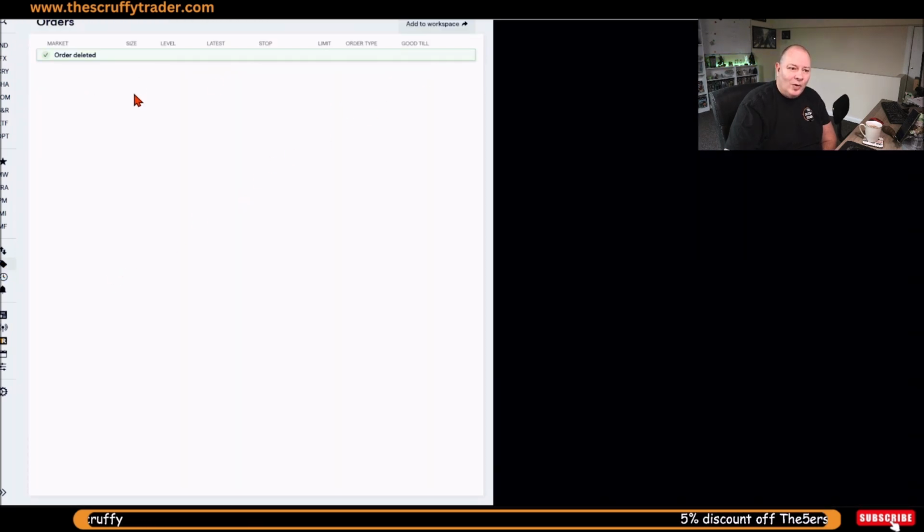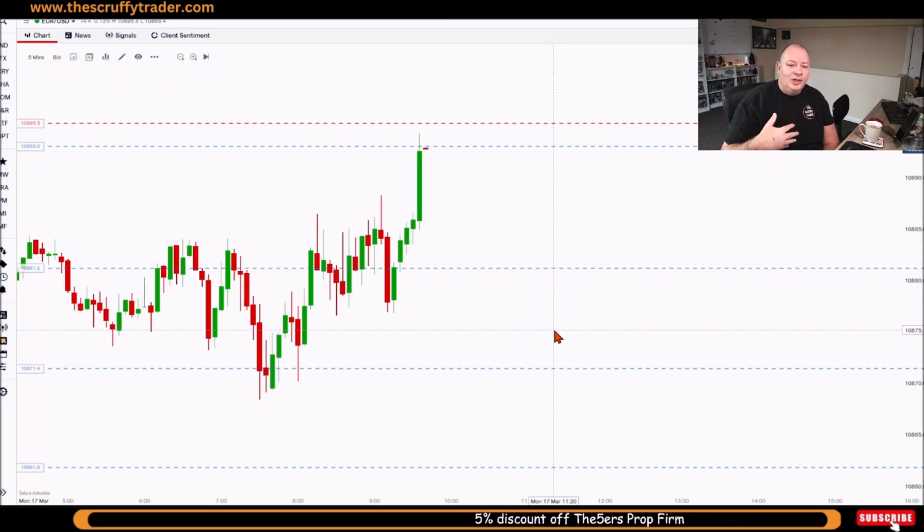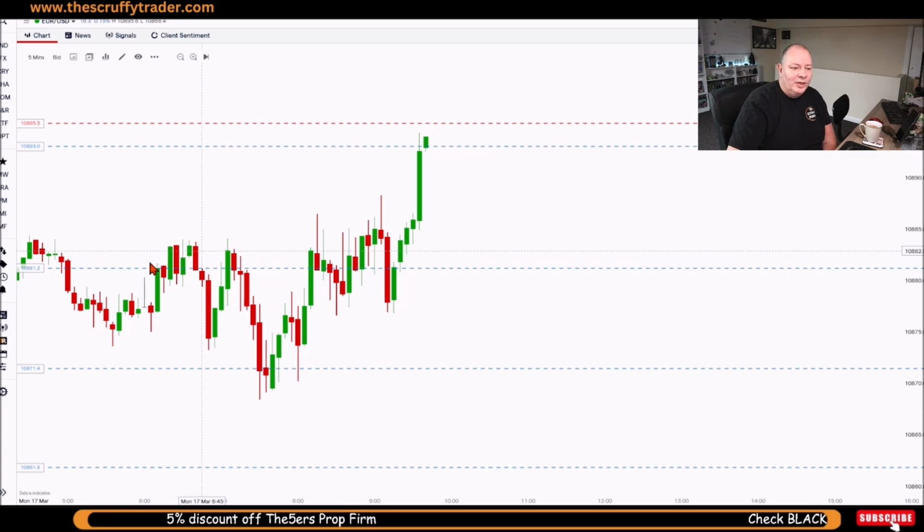So get into a habit of deleting your orders. And there you go. So that's 76 quid by staging backwards. And that's the beauty of what I do. I've got an area of interest on the chart, and then I'll take a choice as to whether I'm going to go long or short based on what I'm looking at.